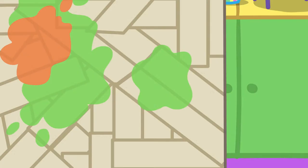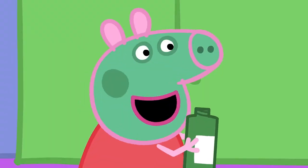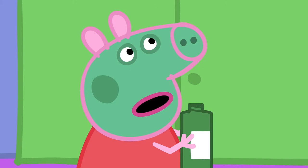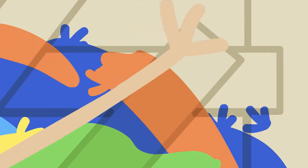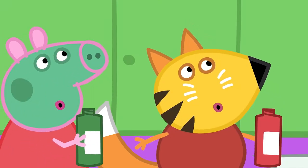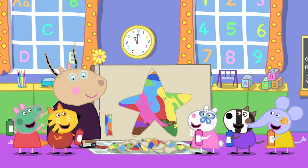Everyone is having lots of fun painting on the big canvas. It's beautiful. I love it. Me too. But I still don't see a picture. Aha! You will soon, Peppa. Madame Gazelle is taking the tape off the canvas. The tape has made the painting into the shape of... a star! Peppa loves the lovely star, and Peppa loves Arts and Crafts Day.